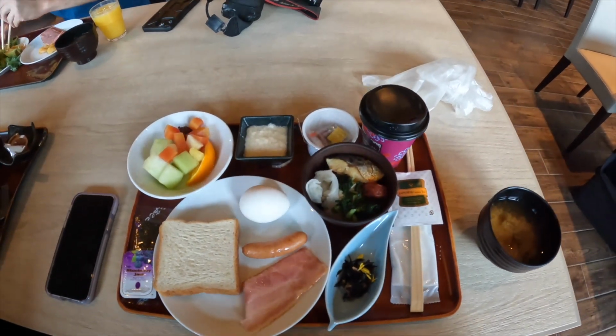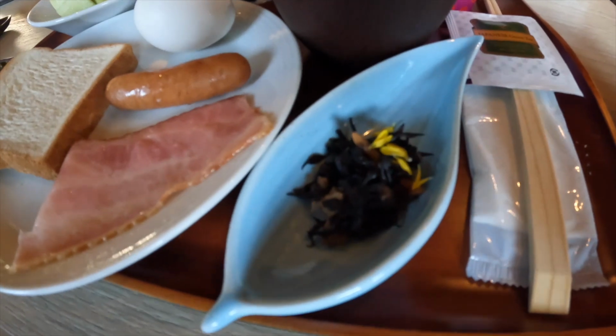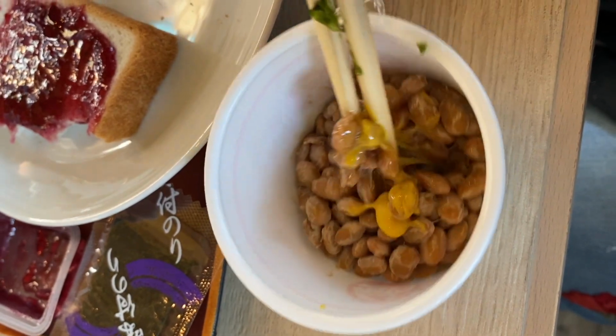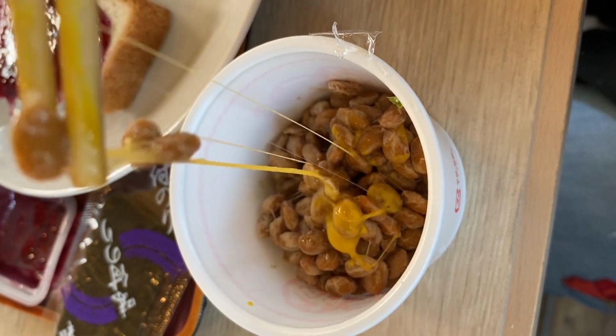And breakfast, my first breakfast, you know I'm here for the food as a big portion. This was rice with fish, some seaweed stuff, and this is natto, a very sticky fermented soybeans that smell pretty intense and was not my favorite, but I was very happy to get to try it.